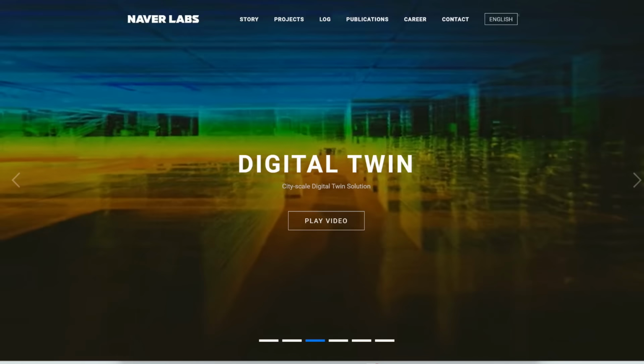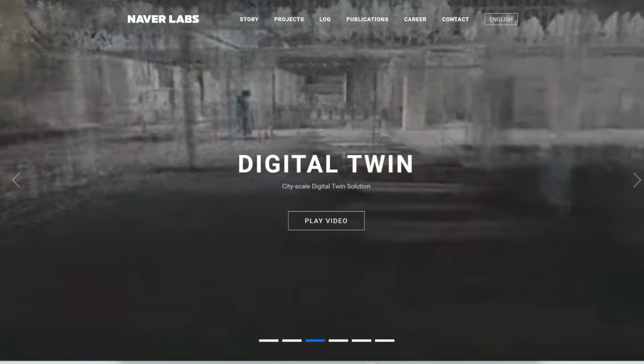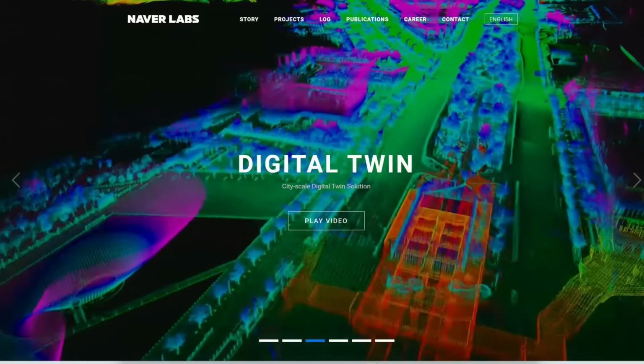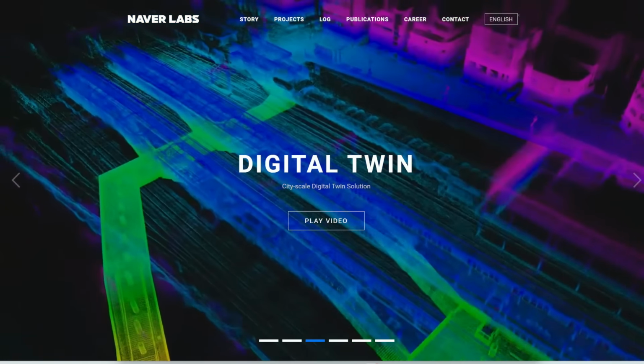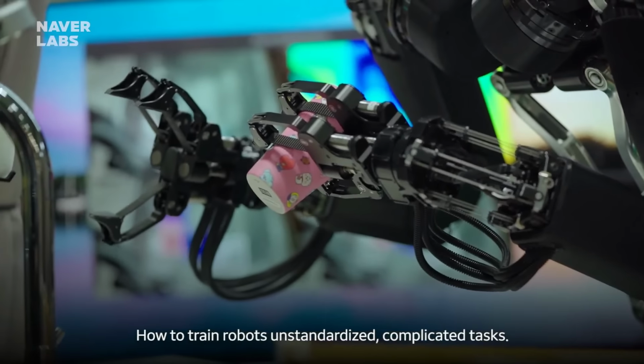Next, we have Naver Labs. This is the research and development subsidiary of Naver, which is the leading internet company in South Korea. They have a ton of things going on, such as AI research, robotics, autonomous driving, and augmented reality. Their flagship robot is called Ambidex.